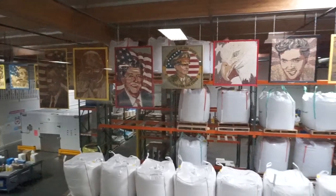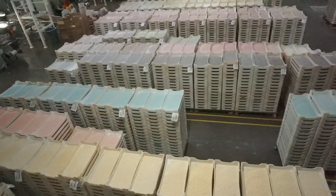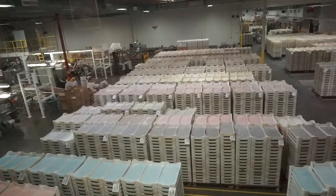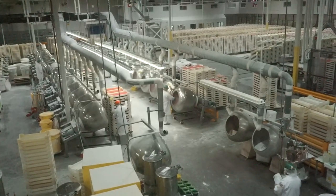More art portraits of famous people. The technique used in art is mosaic, wherein an image is made from the assembling of small pieces.